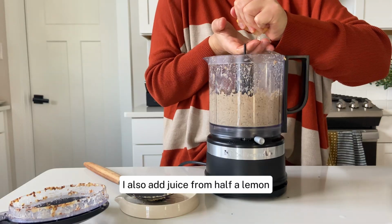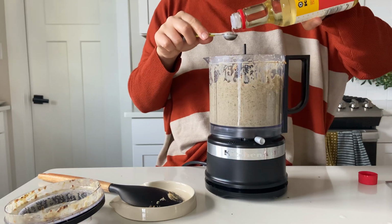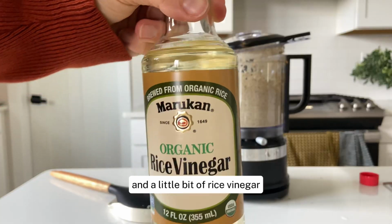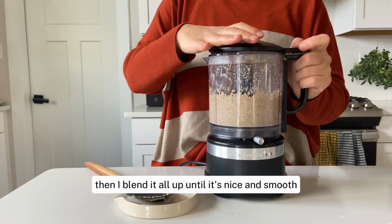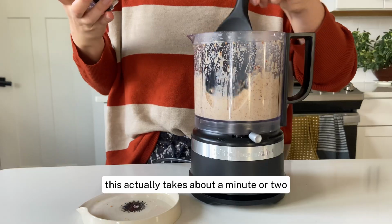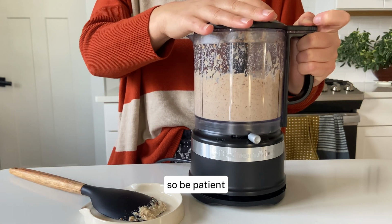I also add juice from half a lemon, a little bit of mirin, and a little bit of rice vinegar. Then I blend it all up until it's nice and smooth. This actually takes about a minute or two in the food processor to become smooth enough, so be patient.